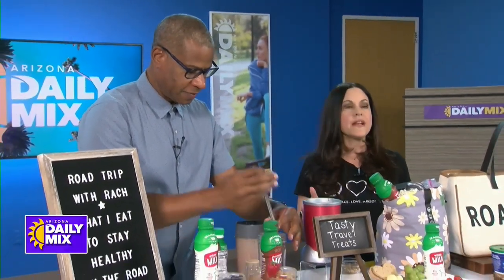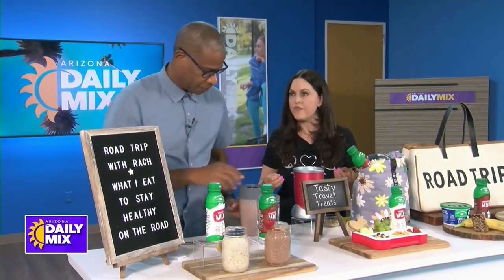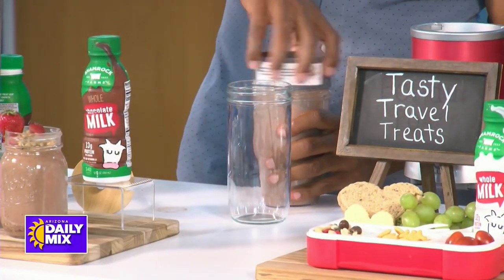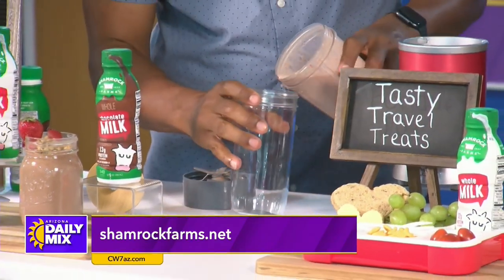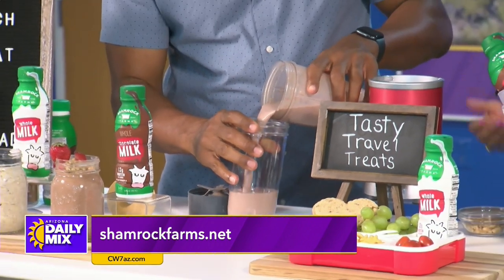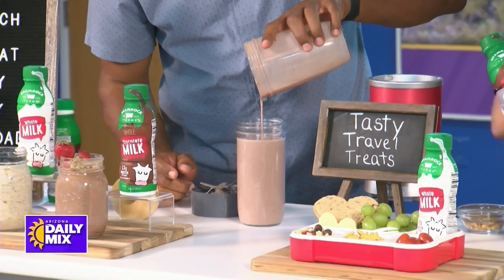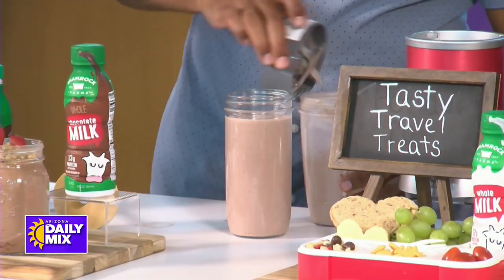What's great about this too, using the milk, it makes it a nutrient-dense beverage. And Shamrock Farms milk has 13 essential ingredients like calcium, potassium, vitamin D, protein. I mean, you cannot go wrong with that. No, look at all those nutrients. All right, Brad, so we'll let you take a sip, but we're gonna move on to lunchtime.